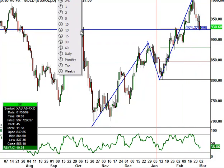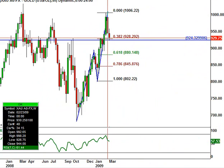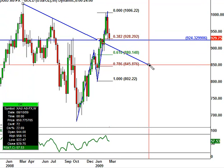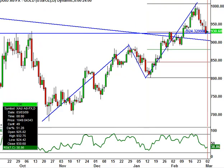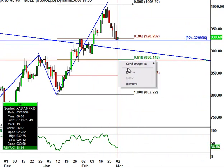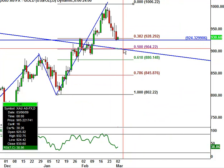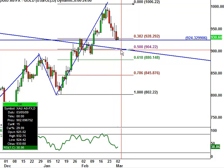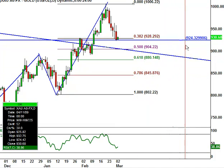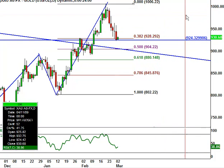So let's go back into that weekly, and let's pop that in real quick again. From there, we tested here, here, and then there. And then if we go back into the daily, you can see we're kind of pulling back. So if you wanted to wait for the possibility, a pullback really to like 900 will be a really nice area to get long. You've got some nice support. You could do a pretty steep stop, like a $50 stop, looking for like a $50 target or higher.